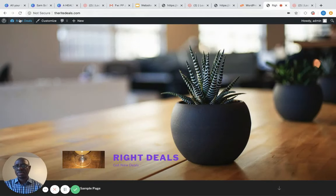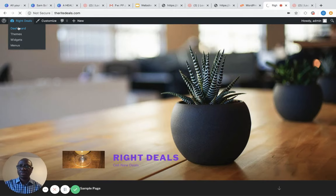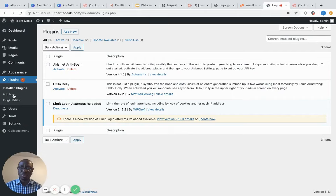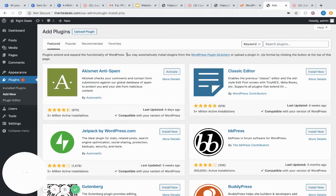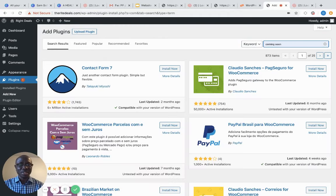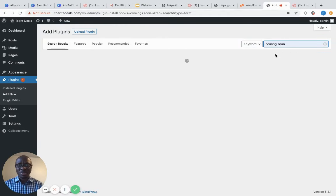So let's go back to the dashboard. You see here, this is the plugin. So we've done that, the menu header. This is the plugin. This is when you begin to customize, when you want to make your website beautiful. But because I don't want people to see what we're doing, since our website is not looking good now because we're just working on it, I just want to install Coming Soon so that people don't see what I'm doing until I'm ready to launch. I don't want them to see my website now.